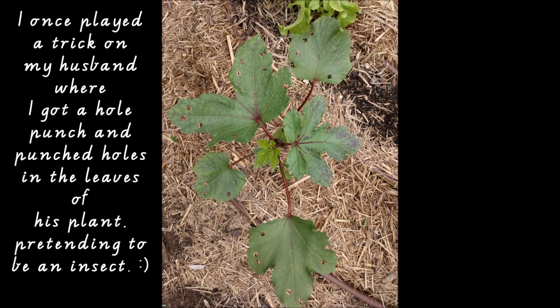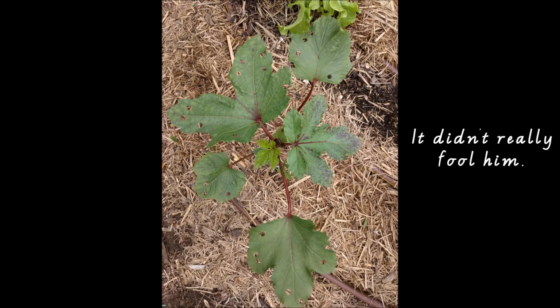I once played a trick on my husband where I got a hole punch and punched holes in the leaves of his plant, pretending to be an insect. It didn't really fool him.